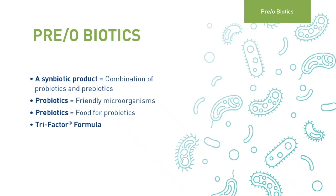So for our product, it is what we call that symbiotic product. So you're combining the probiotics, which are these friendly bacteria, the good ones that you want growing in your gut, and prebiotics. They are the food that these probiotics eat. And as we get in here, we'll kind of talk about the different foods.